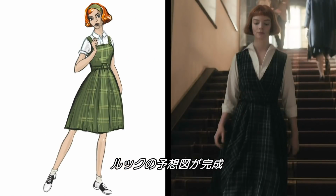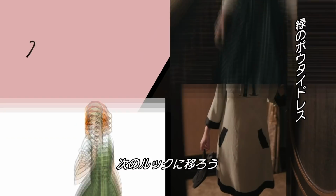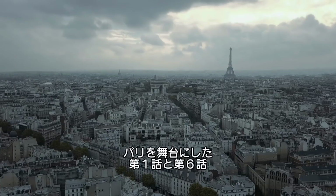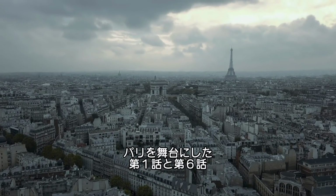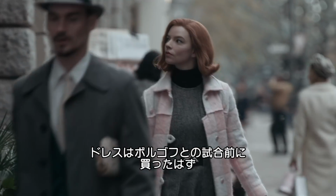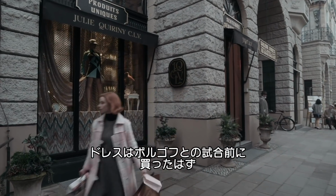So here's what Beth would have looked like. Let's move on to Beth's next look. This look appears in episodes 1 and 6, which take place in Paris in 1967. When Beth arrives in the fashion capital, she finally has access to the most up-to-date styles. This dress was likely purchased on Beth's shopping trip before her match with Borgoff.